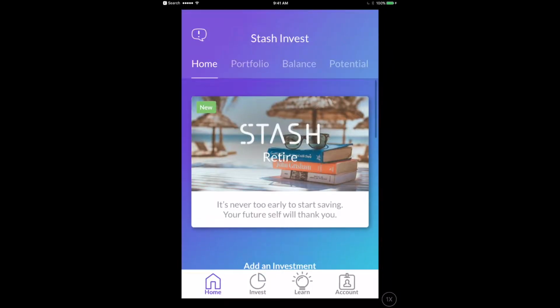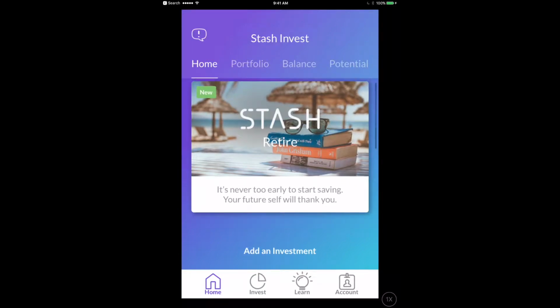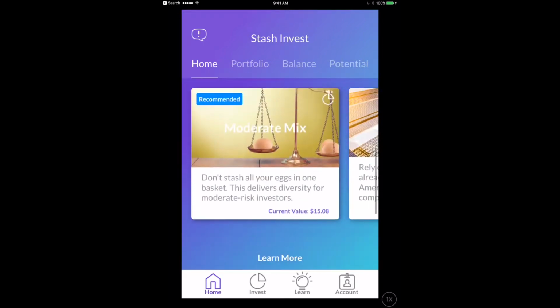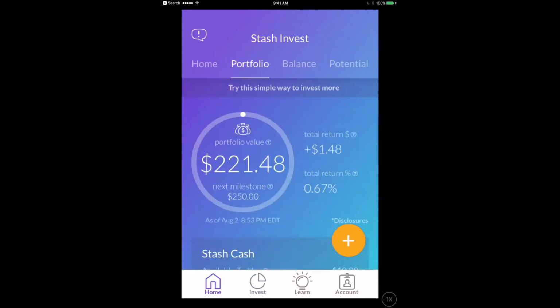Okay, so we made it on over to the app, and once logging in, you should land here. This is your home screen. As you can see right here, there's the Stash Retire, which is a new retirement account that they just opened, I believe, last week, and I will have a review coming up on that as well, so stay tuned. As far as the rest of the stuff on this homepage, I don't spend much time here. Everything here just redirects you somewhere else within the app, so I don't think you will be on this homepage too much either. But somewhere you will be spending a lot of time is your portfolio.